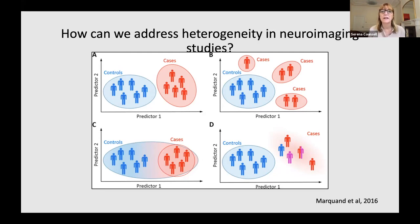It may be that our at-risk group, our patients, actually have different pathology and don't comprise one single group. And actually, if you think of congenital heart disease, and we'll hear more about that later, this is very definitely the case. It may be that our cases are nested within the controls, maybe on one side of those controls. And it may well be that our cases are actually quite different from each other, perhaps due to multiple morbidities. But our traditional control-case design doesn't address this issue.